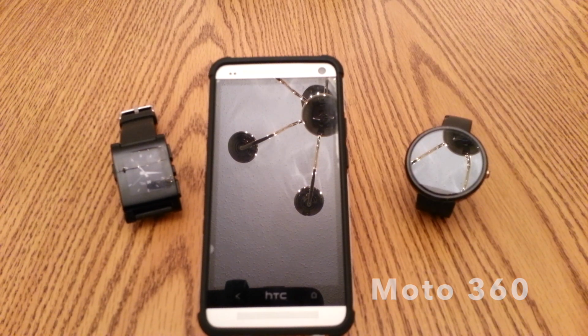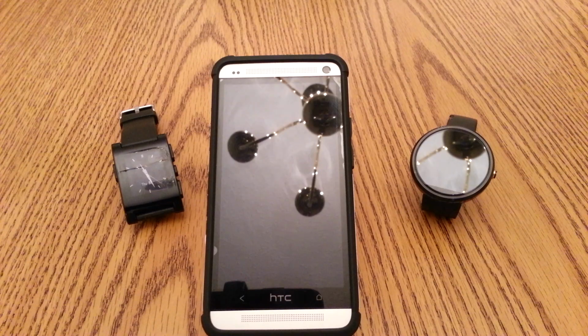Alright, so let's begin with the first test. I wanted to see how quickly the Pebble and the Moto 360 with Android Wear would notify about a text message that I will send from my wife's phone. Let's go ahead and do this real quickly here. I will be sending 3 test messages. Let's go ahead and do that.